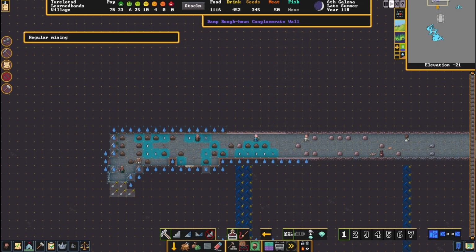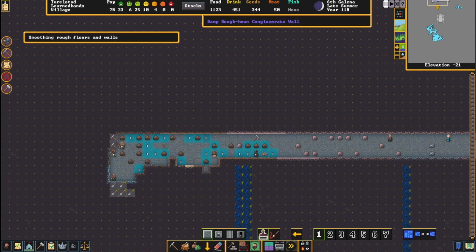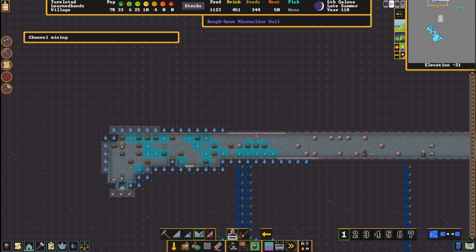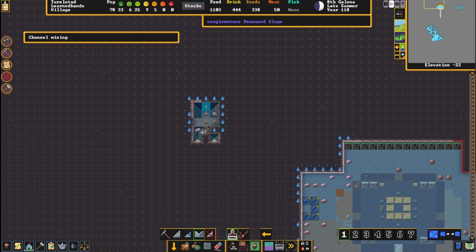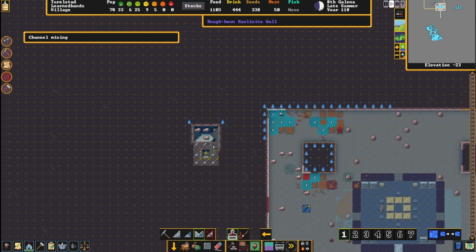Skipping ahead a little bit, we are now rounding the first corner and beginning to channel down to the next layer. We do have some aquifer here, so just so it doesn't get too out of hand, too uncomfortable for our miners, we're going to just go ahead and smooth these walls and make sure that we can at least stem the flow a little bit. So here we are, we're channeling down, and very soon we're going to reach the workshop level, just one more level down. We have this nice little cascading waterfall happening here. I think it's going to be kind of nice to just hear this thing roaring inside the walls. It's going to be pretty sweet.